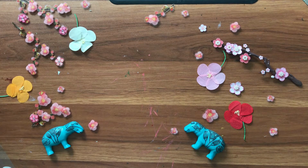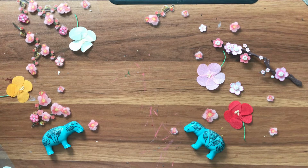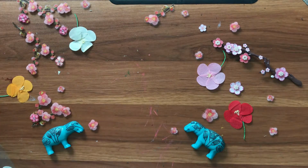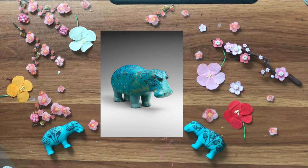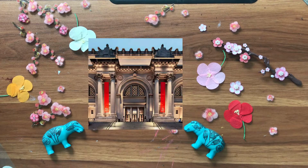Hey everyone, it's Miss Elise from the Morristown and Morristown Township Library, and today I have a fun hippo craft for you inspired by my friend William, on display at the Metropolitan Museum of Art. William is a hippopotamus statue from ancient Egypt by an unknown artist, on display at the Met in New York City.